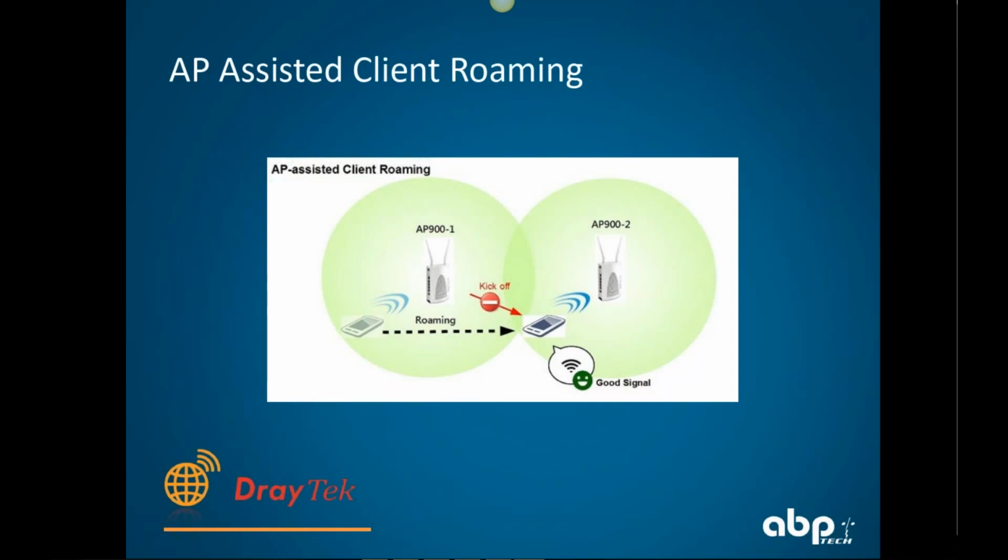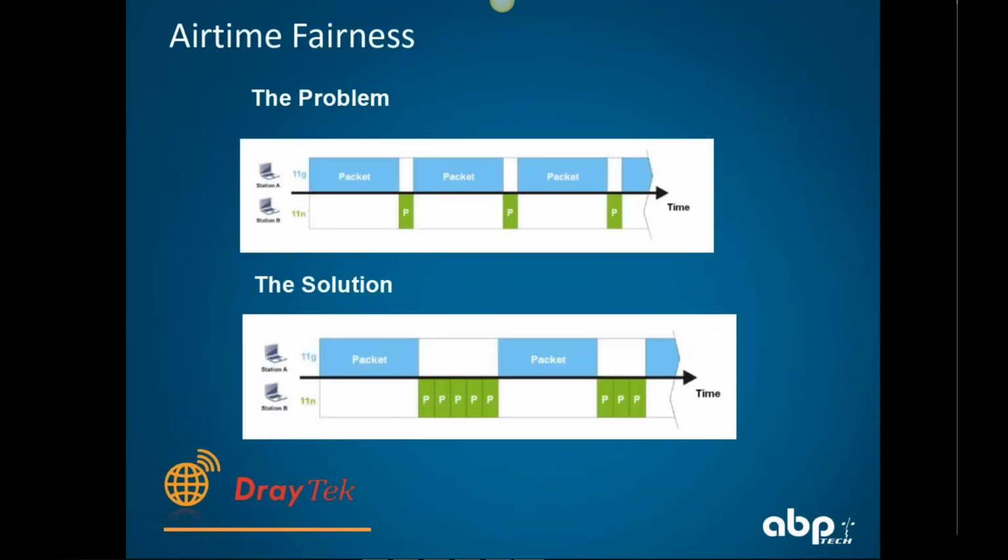Okay, so moving forward, airtime fairness. What is airtime fairness and why do we need it? Let's first understand the problem that the airtime fairness feature attempts to resolve. Theoretically, wireless channels can only be accessed by one wireless client at a time. This was proposed to ensure that all the clients connecting to a wireless channel have equal probability and opportunity to access the channel. But this is the theory.